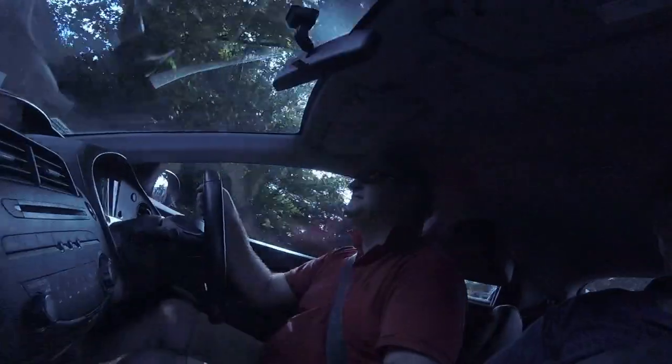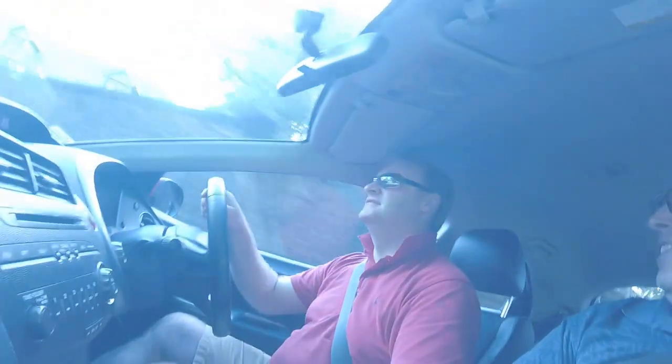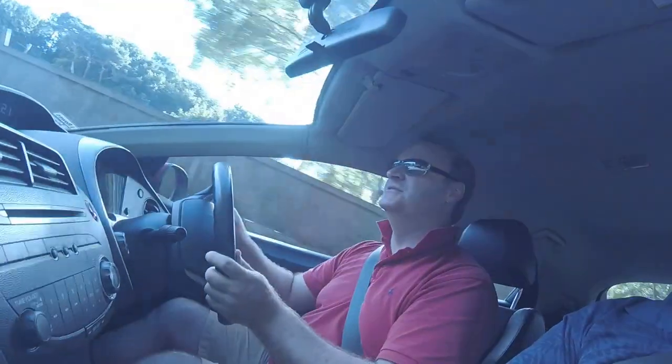What are these bloody cyclists doing here? Oh no, we are cyclists. Yeah, so we are cyclists. We've got to be careful. Yeah, so, ooh! Be careful. Look out.